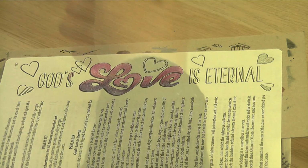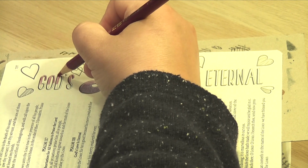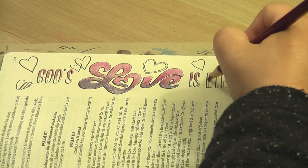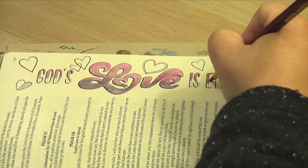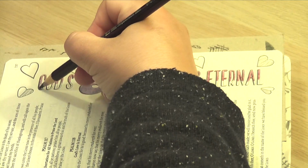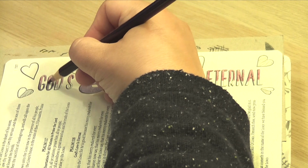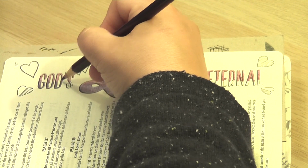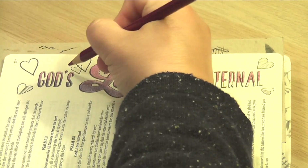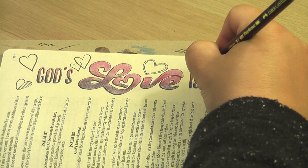Smaller spaces sometimes just don't afford you as much room to have 3 colors going on. So in this case, I'm just using that medium color and then the darker color down here for the letters. And I do want to keep this entire phrase, God's love is eternal, in the same color palette. If you choose to go with different colors, you totally can, but it will almost kind of trick your eyes into seeing things separately, where I want to see this truth as one truth.